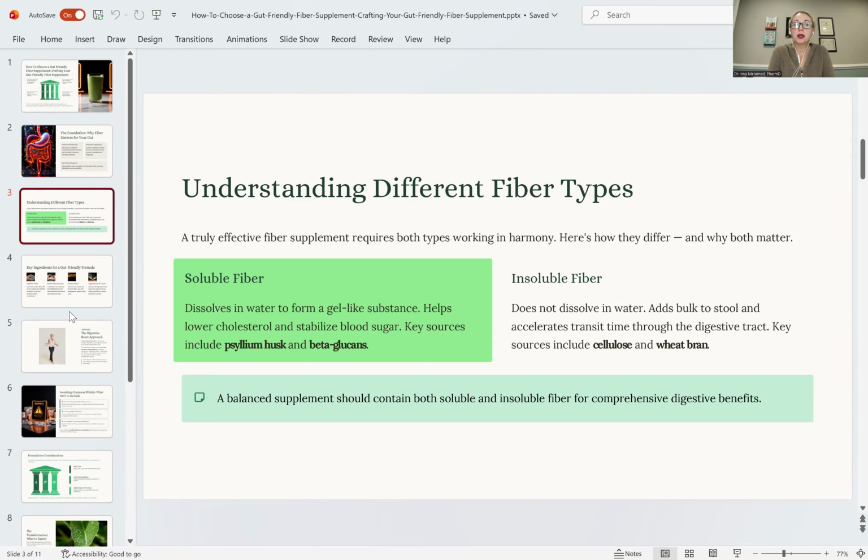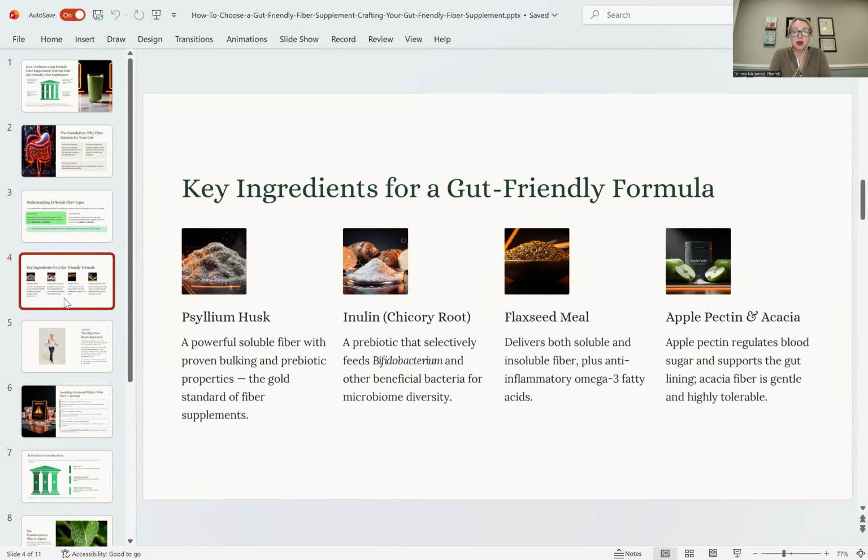And looking for a quality product is very, very important. So these are the typical gut-friendly fiber ingredients here. Psyllium husk is one of those.